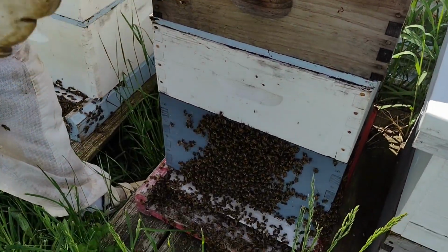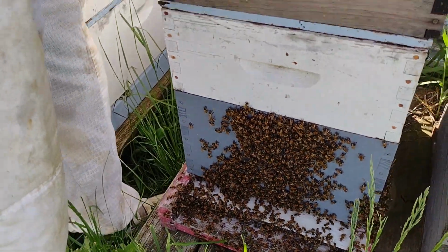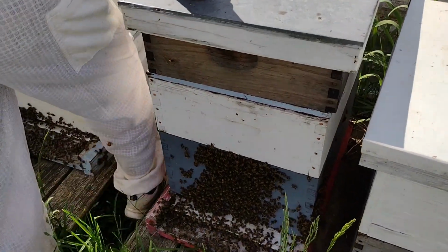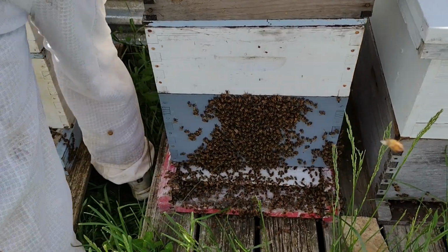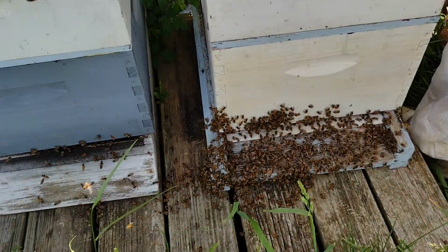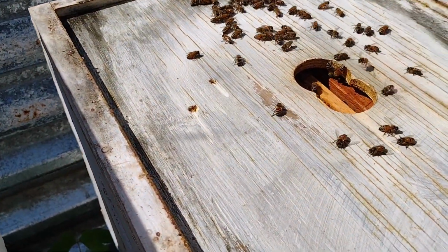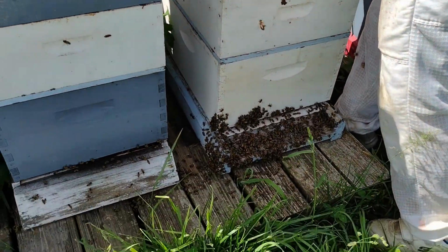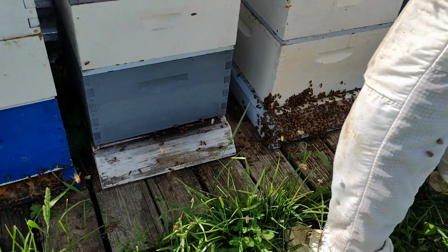So here's a box that we think they're thinking about swarming because they're all out here, but they haven't really filled it yet. So we'd really like them to stay home and make honey. They could have swarmed. There's a bunch more hanging out. There's a bunch of bees here, but I don't see any honey. Well, there's a little white wax right there. I want to see some honey. I'd like to see some honey too.